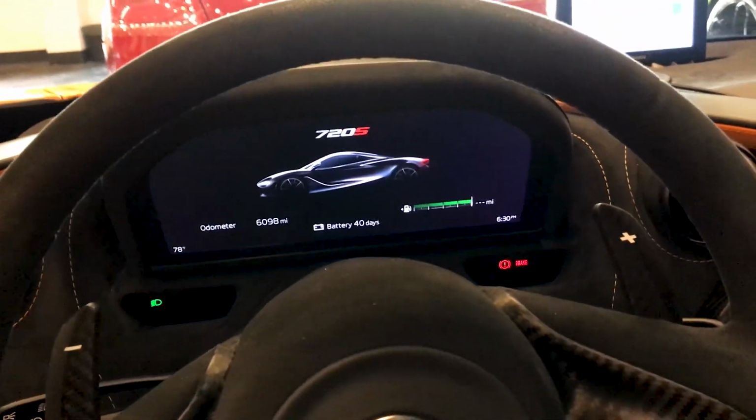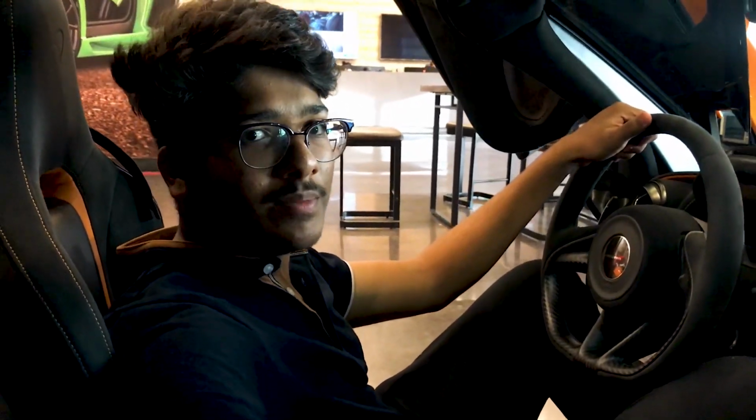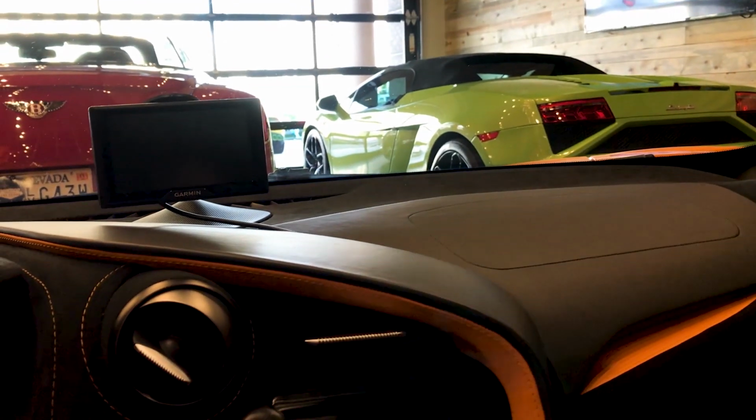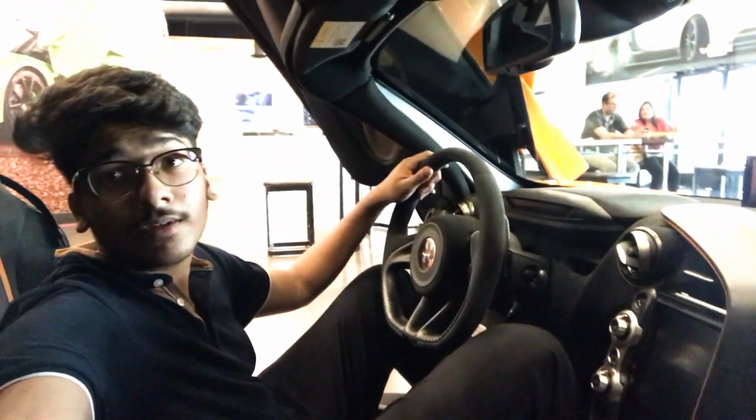So here I am in the McLaren 720S. It's so good in here. Like in Assetto Corsa, I have played this car a lot of times and it's so amazing. Great experience, me in the McLaren 720S. I never have imagined this. It's really amazing. All these carbon fiber pieces, the shifters, it's amazing. It's great in here. One of my dreams come true. Yeah, it's the bright yellow one. I loved it. I really loved it.